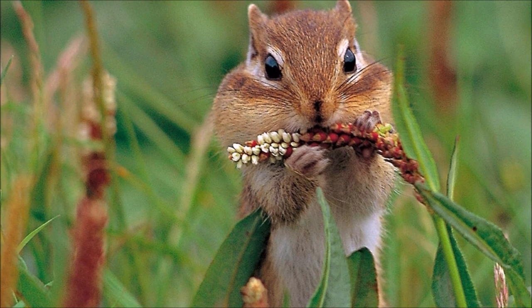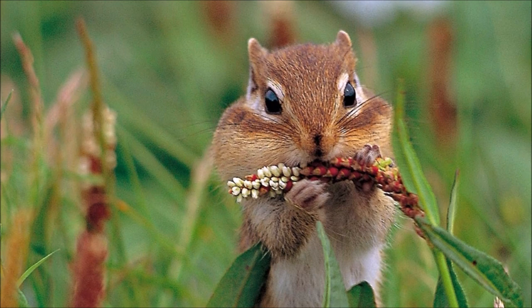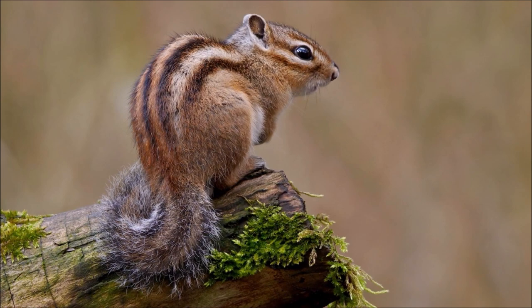They distribute seeds and fungal spores, and other animals feed off their stored food. They may help control forest tree pests. In Russia, they eat approximately 50% of the forest nuts.